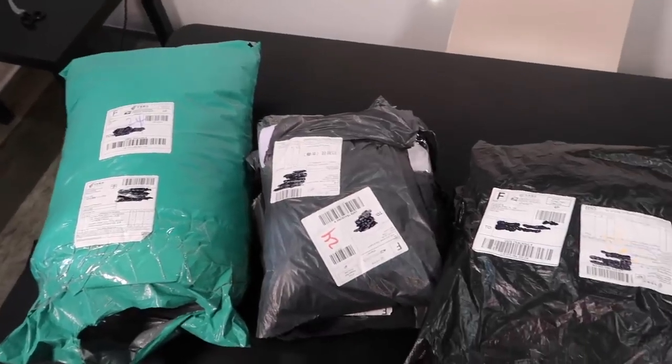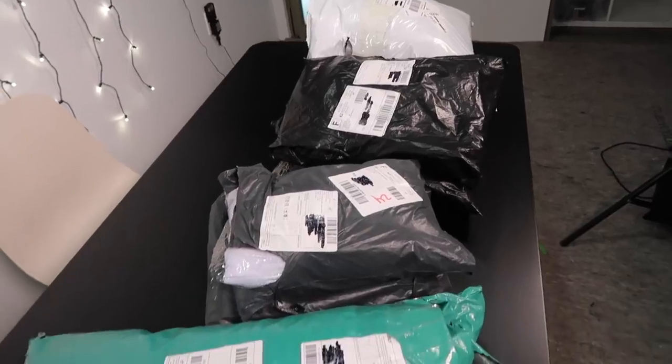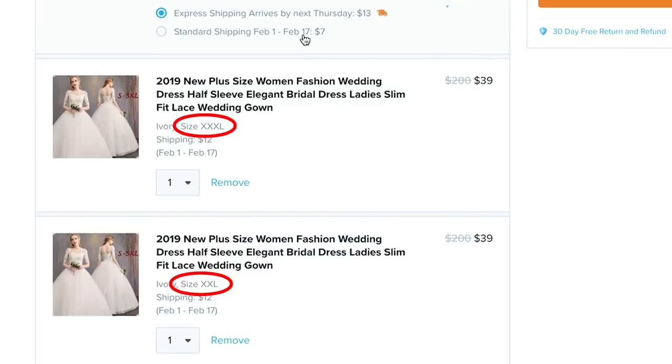All right. So it's been about a month, and I believe I have all of my Wish wedding dresses here now. I did rip open the bags a little bit just to see what we've got, to make sure we got it all. I ravaged them. If you see some extra bags on the table, I did order some backup sizes just in case the original sizes didn't fit. I just didn't want to run into a situation where I couldn't even put on a dress.